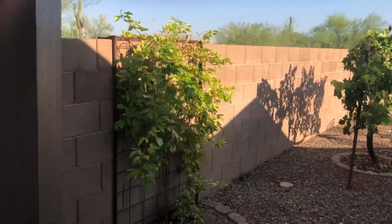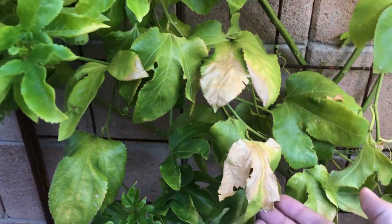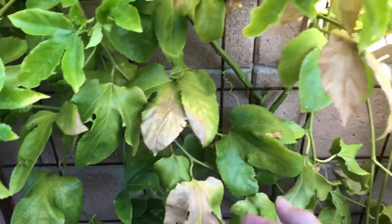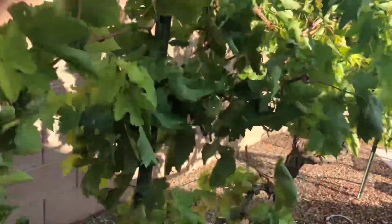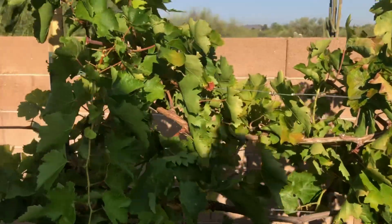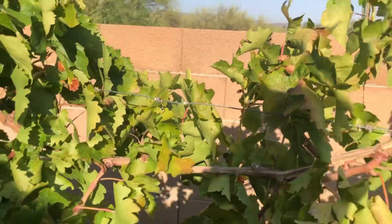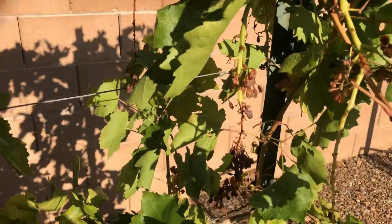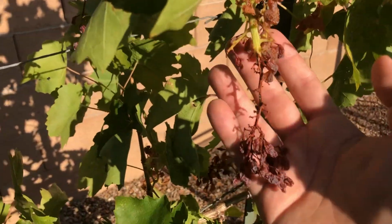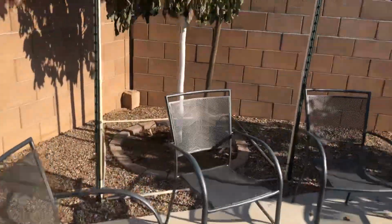We go over here to, this is a passion fruit. We see some of the leaves here are getting just brown and wilted and scorched, and some of the vines are just losing their leaves. Similar story with the grapevine over here. Some of the leaves are just getting torched and wilted. And well, yeah, check this out. We've got raisins growing on the vine. So that's what happens with the Arizona sun.